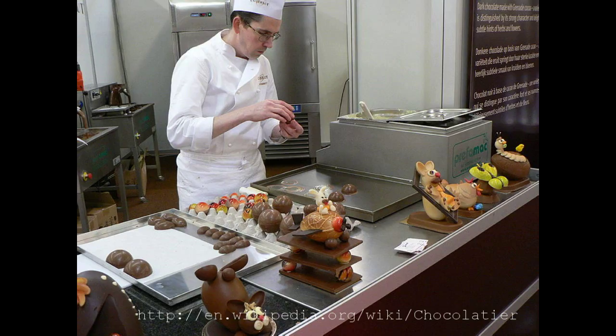A chocolatier is a person who makes creative and artistic confections out of chocolate. These confections, or candies as they're more commonly known, can range anywhere from solid chocolate designs to truffles, chocolate-covered fruits, and incredible specialty items such as chocolate flower pots and even chocolate champagne bottles.